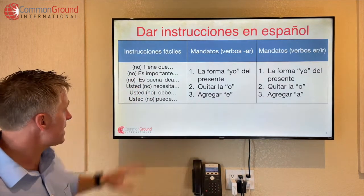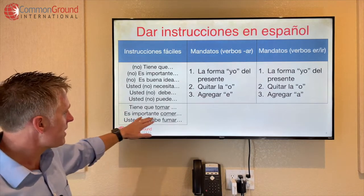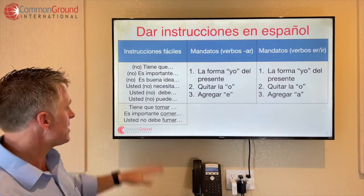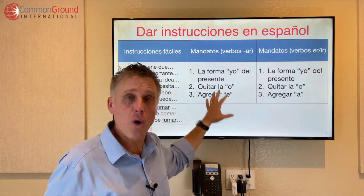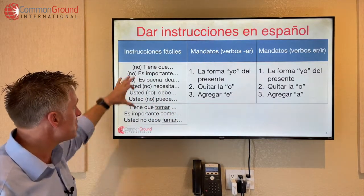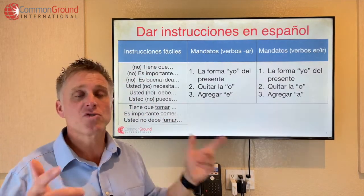Back to our instrucciones fáciles. An example like tiene que tomar. You have to take. Es importante comer. It's important to eat. Usted no debe fumar. You shouldn't smoke. Okay? All right, so what's great about this is, particularly if you're not to the place yet that you know present tense verbs, stick here, because you don't have to worry about conjugations at all. You just remember these phrases, these simple lead-ins, and then your next verbs are unconjugated. It's super easy to do.